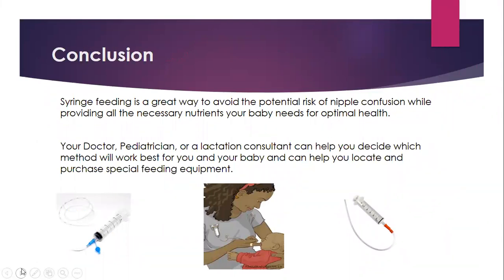Conclusion. Syringe feeding is a great way to avoid the potential risk of nipple confusion while providing all the necessary nutrients your baby needs for optimal health. Your doctor, pediatrician, or a lactation consultant can help you decide which method will work best for you and your baby, and they can also help you locate and purchase special feeding equipment that you will need.